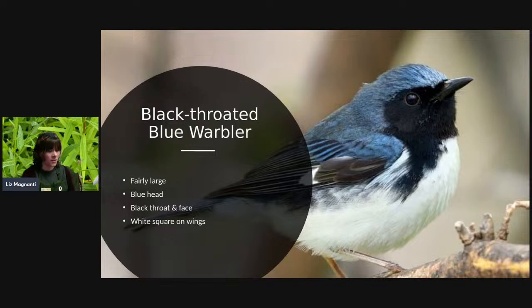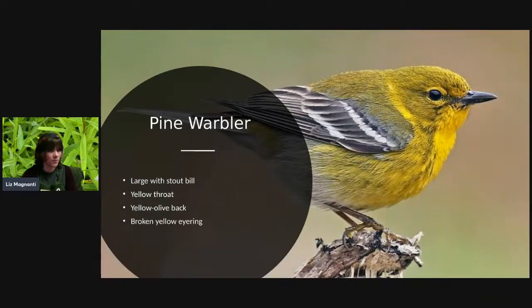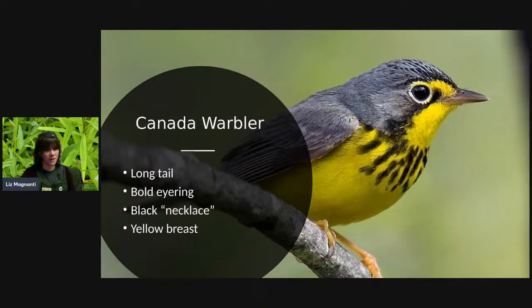Black-throated blue warbler, lots of reports of them recently. Palm warbler, we had lots of reports earlier on in the season. I haven't seen those in a couple weeks, but it could still be around. Pine warbler, same thing. Canada warbler, they are rolling in right now too.